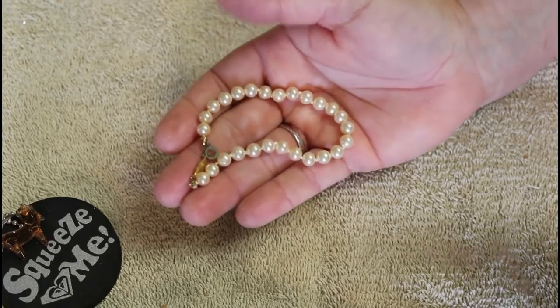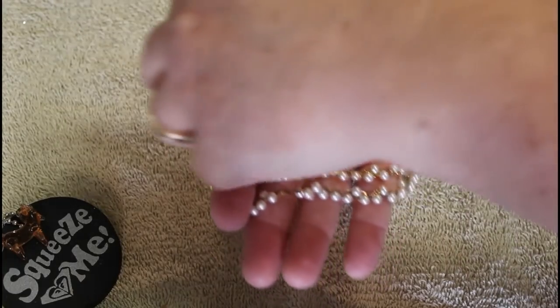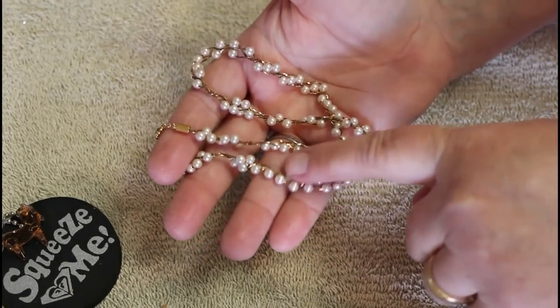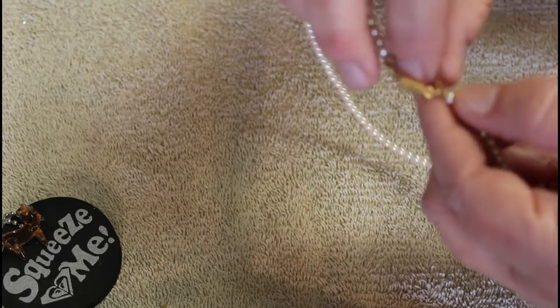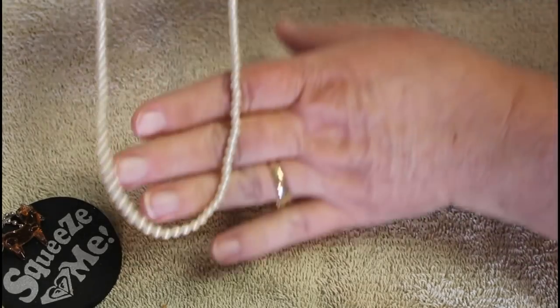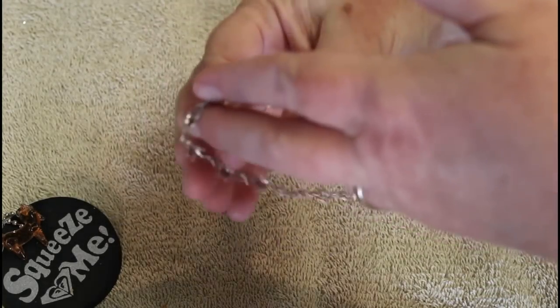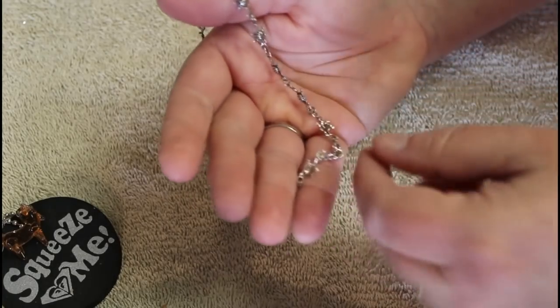and the clasp has seen better days, but pearls. This is also a Napier, very lightweight pearl necklace. And this one, this was 1928, very lightweight. Certainly more on the fashion end of things. Okay, and here's where things start getting interesting.